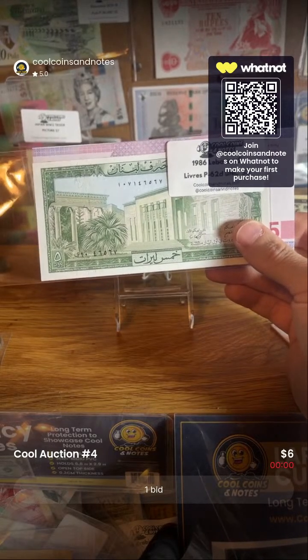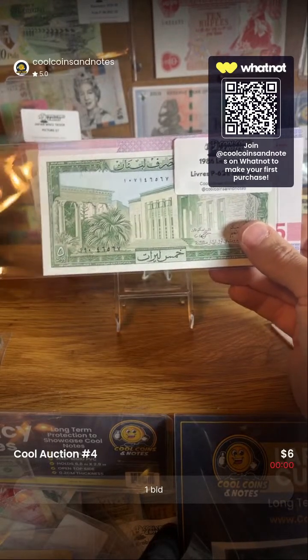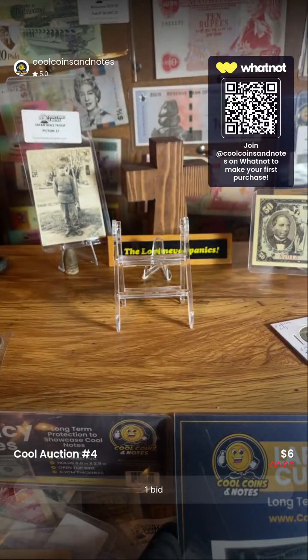I have some other cool stuff y'all might like here. I've been actually organizing for once. Hold on, I can actually find stuff. Let's see.